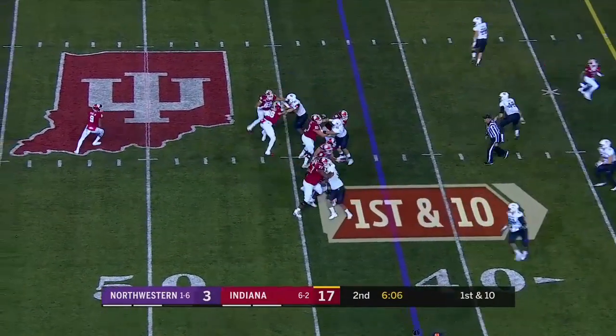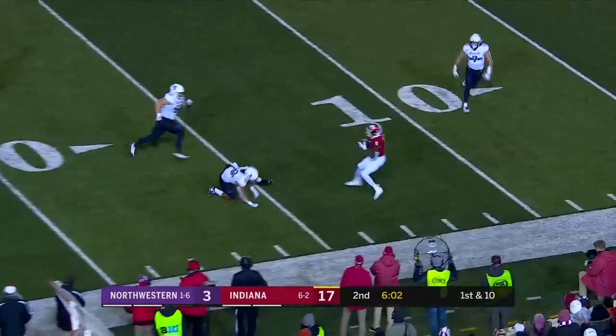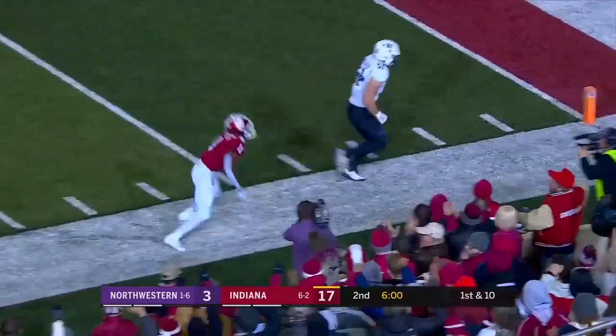Here's Penix looking for more. He's got a man. And it's Whop again.